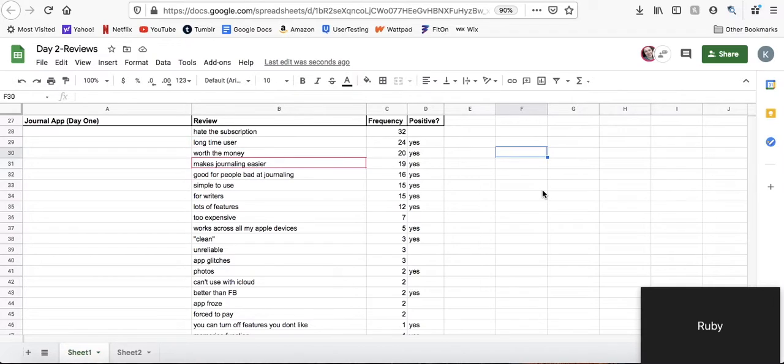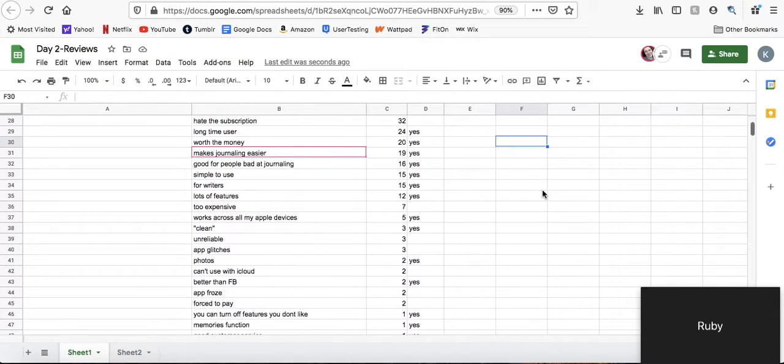So that's definitely positive. I think it's funny that the first one is that everybody hates the subscription, and then the third one is worth the money. Yeah, I definitely saw it. Sometimes, like back to back, people would absolutely love. There's also lots of features, but then somewhere down, someone was like, "No, there are too many features. It's overwhelming." So, yeah, some of that is just personal preference too.